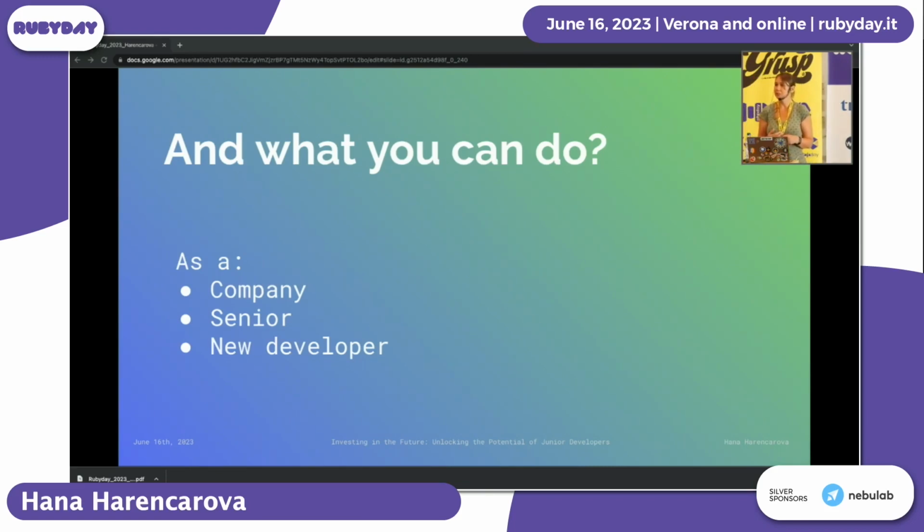Pose the right questions. If someone has a problem, one way to unblock them is to give them a solution, and that's fine sometimes. Sometimes it's also better to ask the right question, to point them where they can find their solution on their own, and be ready to help by doing pairing and mentoring sessions, for example, and make it clear that it's okay to ask.